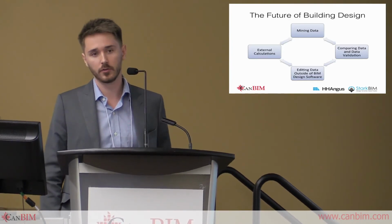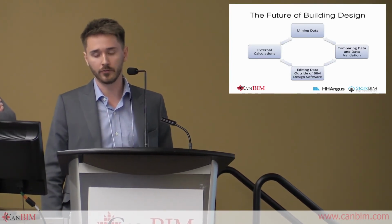And what we see really starting to happen as software gets more and more complex is more and more of the design process being automated, once natural language processing evolves to the point that software can understand the building code, for example. You'll be able to start to perform automated validation checks on your models to make sure that they correspond with whatever codes and jurisdictions you're working in.